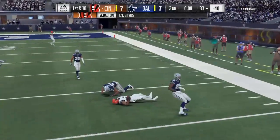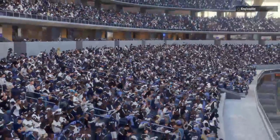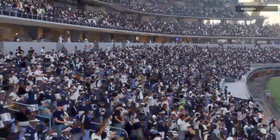And that's caught inside the 35. And he's going to get this all the way down inside the 35.